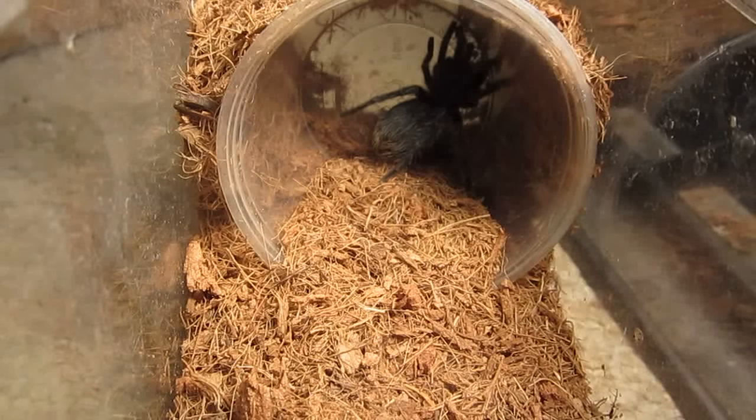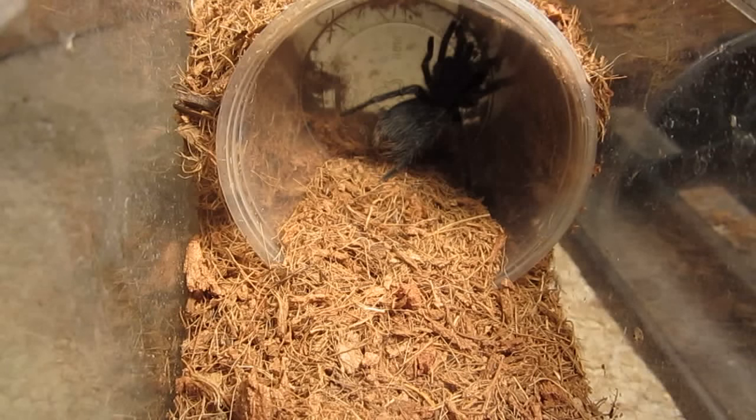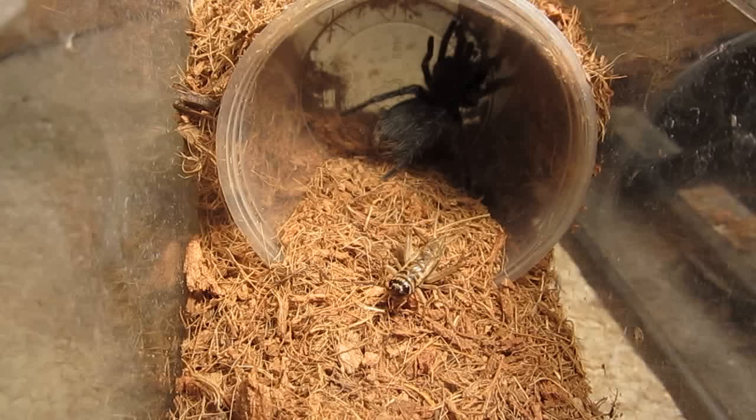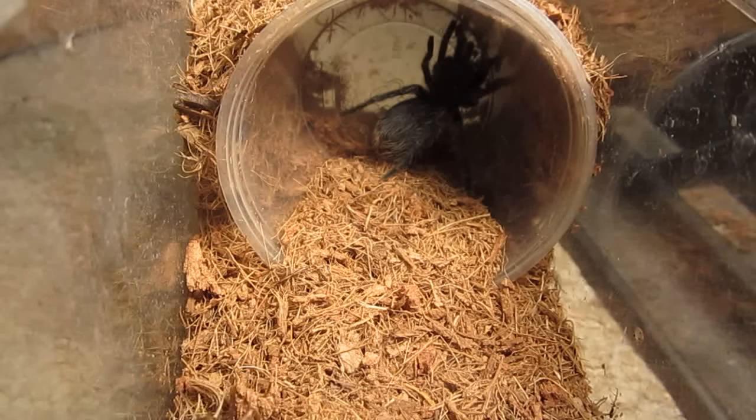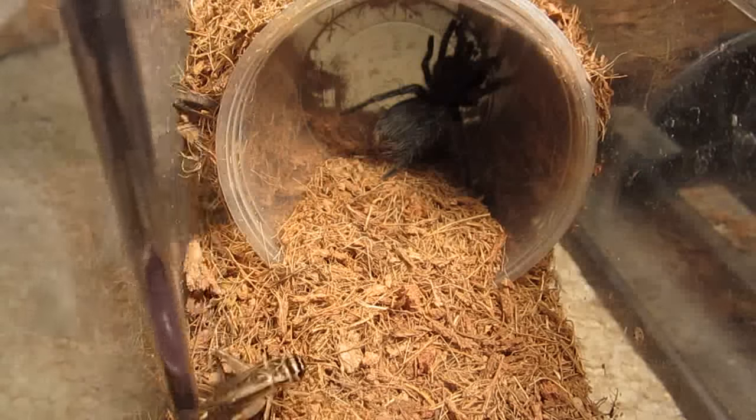This is my Phormictopus cancerides, the Haitian brown bird eater. This particular specimen is still quite young, but normally I don't like to call tarantulas aggressive because really they're defensive, but the P. cancerides I would give an exception to. I think they really can be aggressive. You look at them funny and they give you a threat posture. They mean business. Now this one hasn't thrown me a threat posture yet, but give it time and it will.